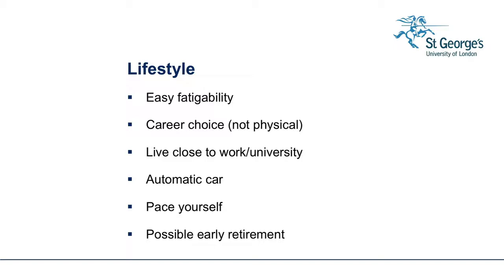Career choice is important. The patient should choose their area of interest and then choose the quiet end of that area. Living close to work and places of study is important to avoid fatigue due to commuting. Purchase of an automatic car rather than a gear shift is recommended. The patient should pace themselves during the day and take short rest periods if necessary. And they may need letters of support if early retirement becomes a necessity.